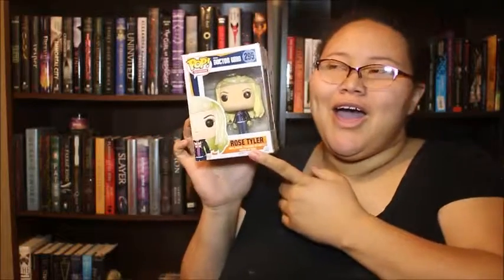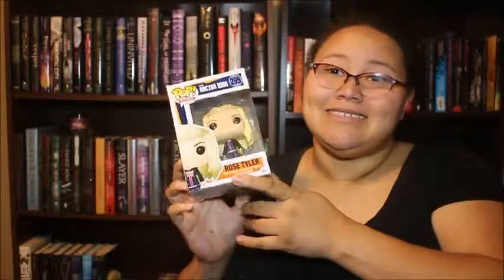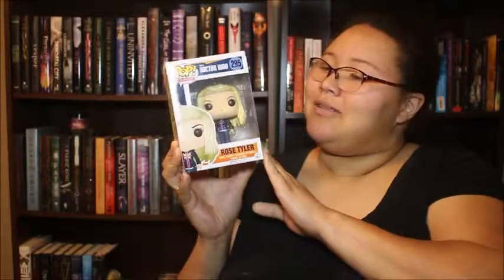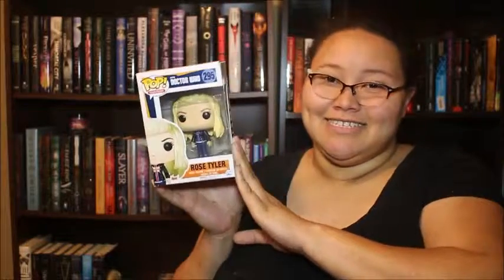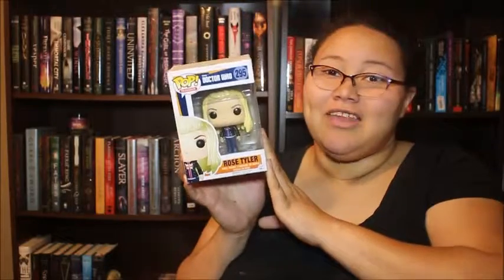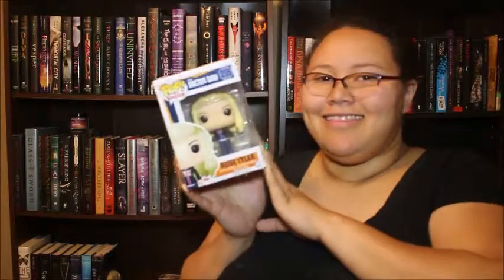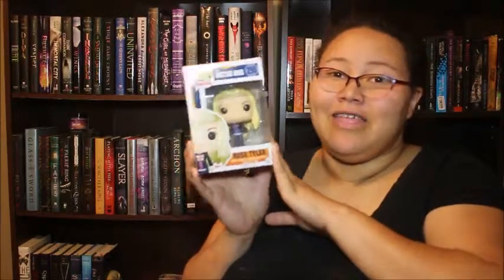Next, I have my Pop Funko of Rose Tyler. It took me a good while to figure out if I wanted to go with her or Daenerys. I actually have opened Daenerys, but I do not plan to open Rose, even though I really, really want to. I want to keep her in good condition. She is my favorite Doctor Who companion, and when I found out that she had a Pop Funko, I had to get her. And I, of course, want the 10th Doctor and the 11th Doctor Pop Funko too. But when I found them, Rose here cost me $10. Both of the Doctors I found were like $30. And I'm just waiting to find a reasonably priced one before I buy them.